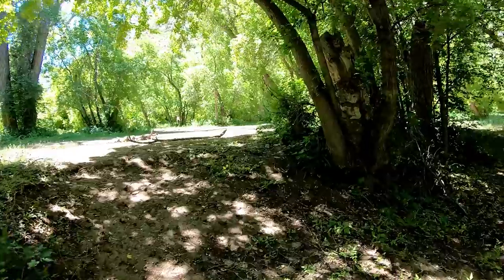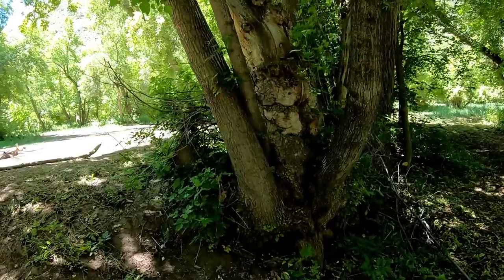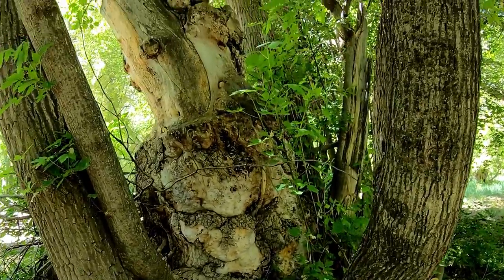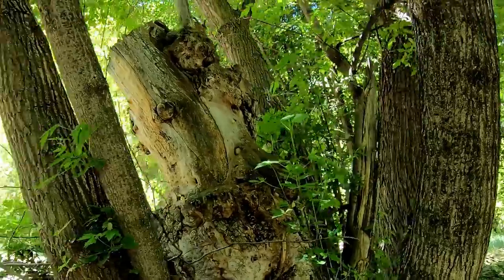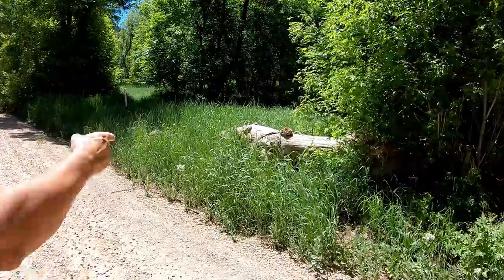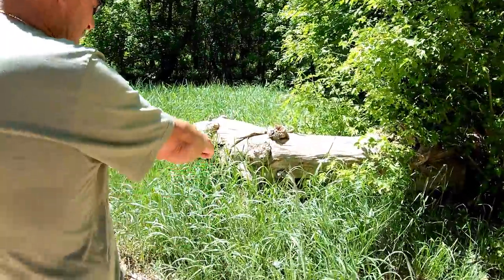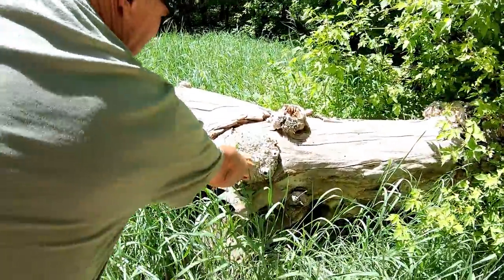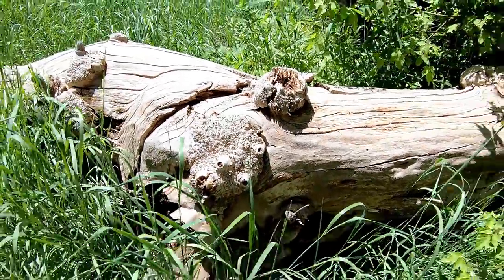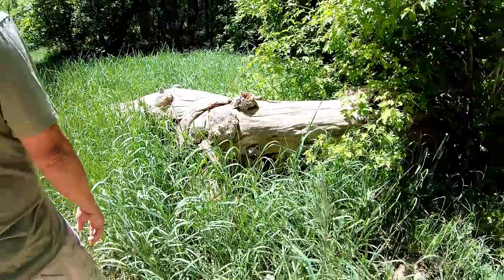Yeah, look at these burls on these trees, they're amazing. Cool. Yeah, look at this burl. It looks like it has barnacles from the ocean on it. Yeah, from far. Oh, it does. Cool. Yeah, that's wicked. I don't know what kind of tree this is.